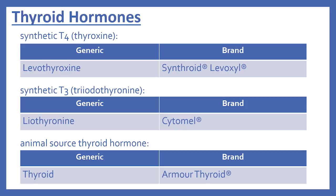And now we'll look at the thyroid hormones. There's synthetic T4, which is thyroxine, and the generic for that is levothyroxine. The brand name is Synthroid or Levoxyl. There's synthetic T3, which is thyroid hormone, triiodothyronine. The generic name is liothyronine. Brand name is Cytomel. And there are also animal source thyroid hormones. The generic is just thyroid, and the brand name is Armour Thyroid.